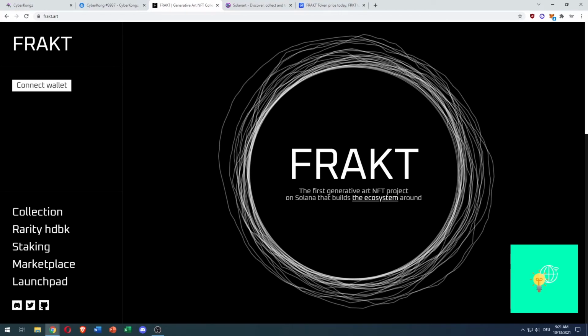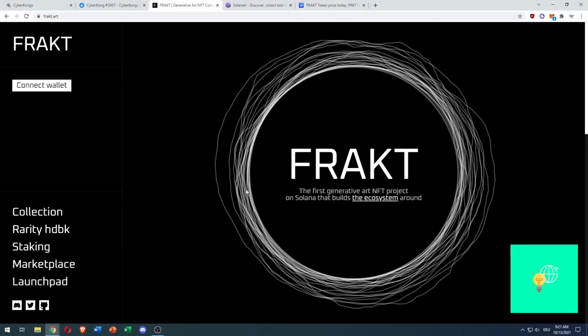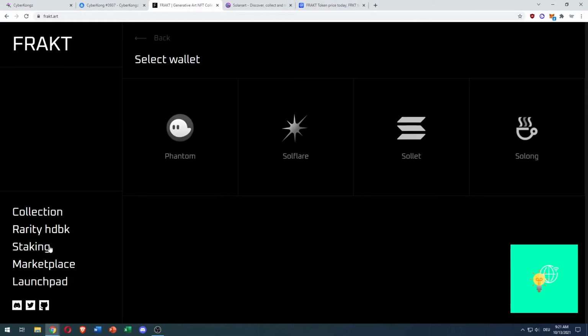So what does that mean? You hold Fract, which is an NFT, which is pretty cool art, I'd say. You could then stake it by clicking staking on the left here. It would stake, and different rarities of these NFTs would grant you different amounts of points, which will result in more or less Fract per day, which you can generate.